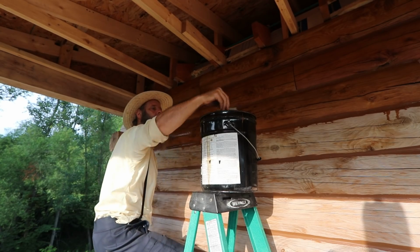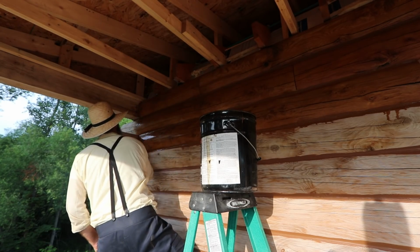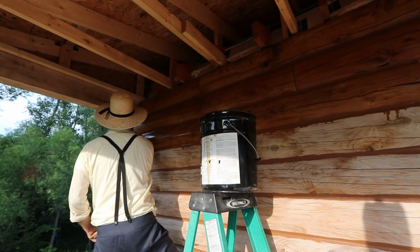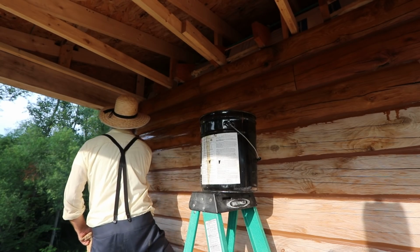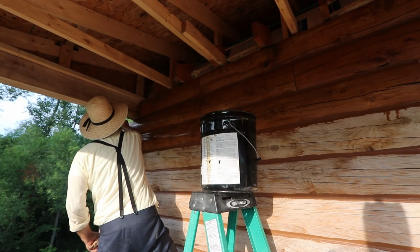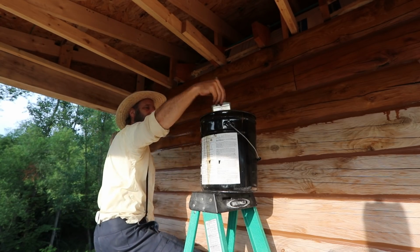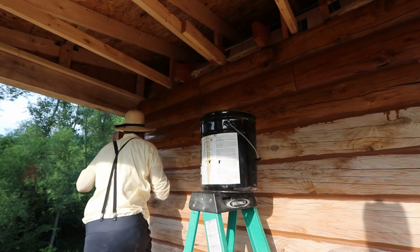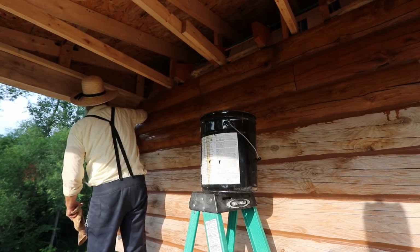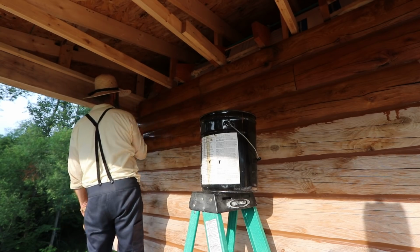I don't know, it really kind of warms it up too, doesn't it? You know, from that white wood to this here, it just kind of woke it up. Enhance the beauty. Love it.